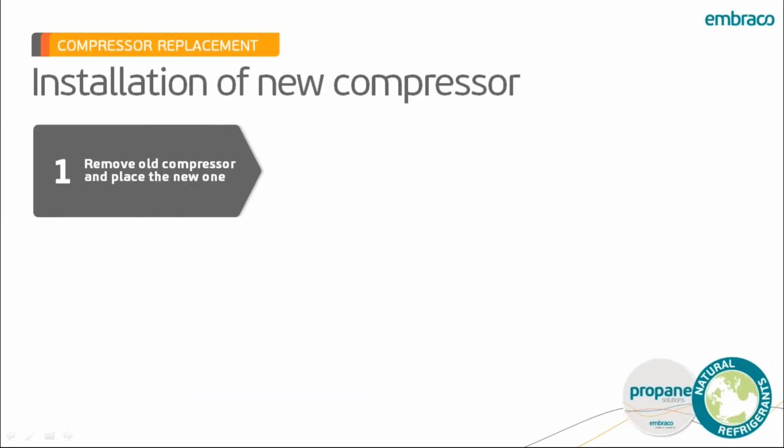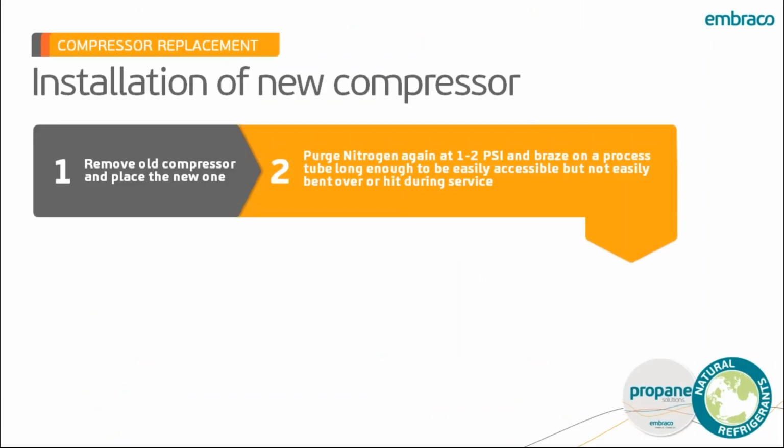Once we have the old compressor ready, just pull it out, place the new one. Go ahead and purge nitrogen again at 1 to 2 psi and braze on a process tube long enough to be easily accessible but not easily bent over or hit during service. And that's because I don't know if anyone's ever seen one of these Schrader tubes knocked off a system and it vents the entire charge in one quick shot. It's one thing with the old refrigerants, but with a flammable gas, you vent the entire charge in one quick shot, and there's a source of ignition close by, it could cause a little issue.